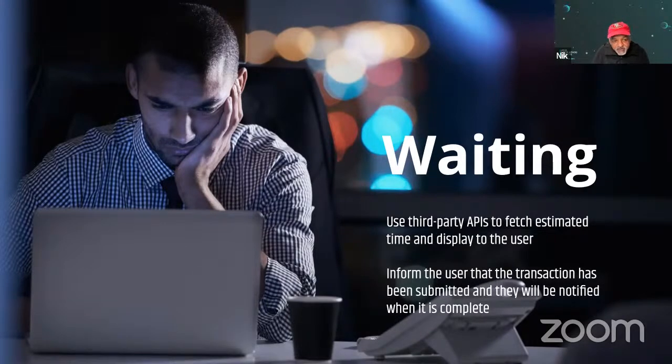Even if you have the fastest blockchain, it still might take a second or two before the user is able to get a response back. Depending on the transaction, the speed of the blockchain, and how many other transactions are currently waiting, it could take some time. So one of the things you want to do in your application is use any third-party APIs that are available to fetch the estimated time and display that to the user. Give the user information about when their transaction is going to be completed.